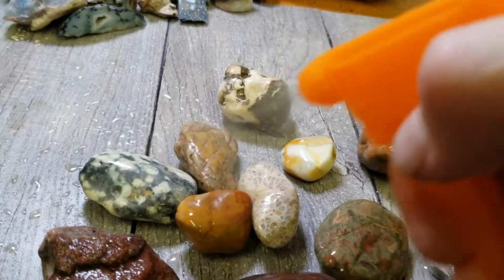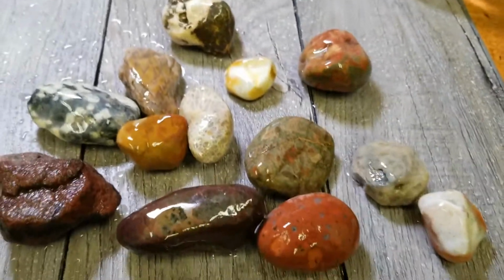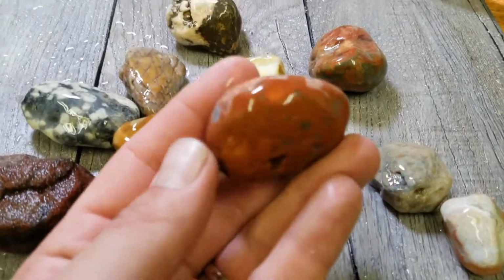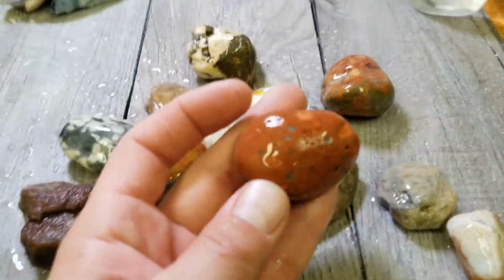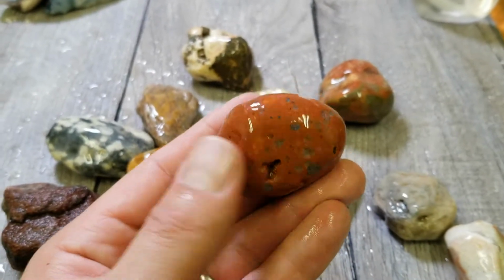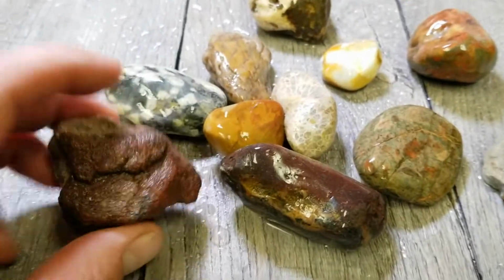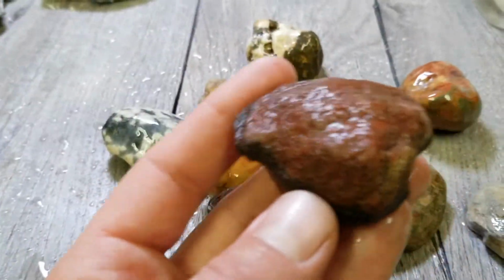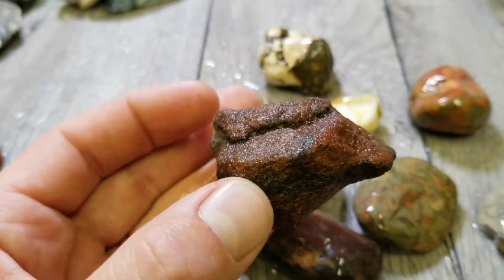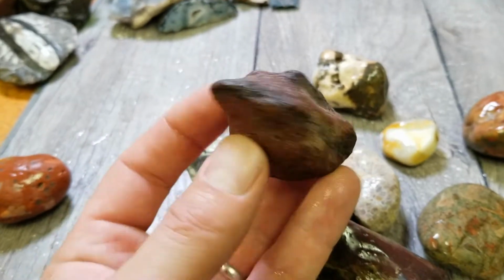And what do we got here? I picked out some of the most colorful ones from this box, and this one, holy moly, that looks cool. That's going to tumble up really good. I think that'll be cool. It's nice and round already, so tumble it. This one, I'm not sure what this was, but I got it wet and I didn't mean to, but this one had a lot of sugary look on it. That looks pretty odd to me. I don't know what that is.